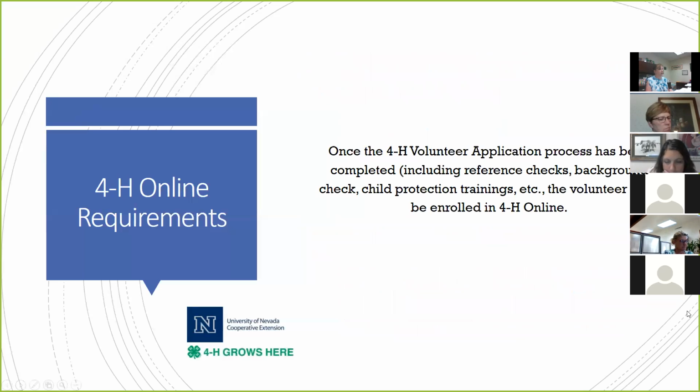Our final step is just the volunteer. Once they get the application done, you just need to go in and get them enrolled in 4-H Online. Because that's the other piece. I know it seems like so many different pieces, but we need to get them enrolled in 4-H Online.